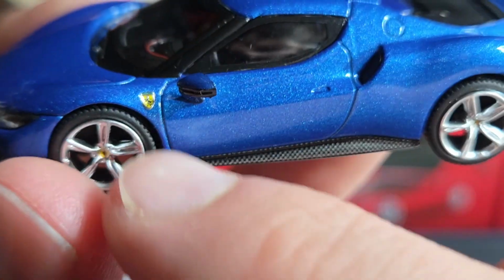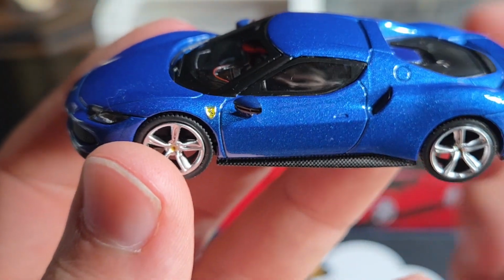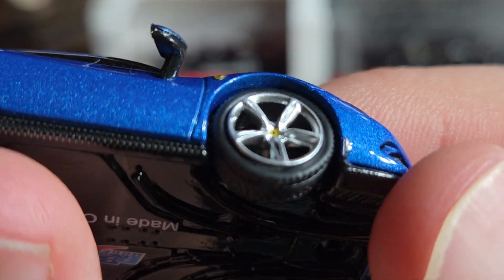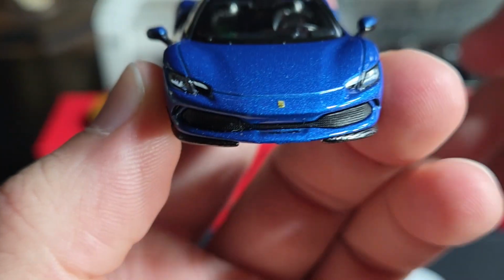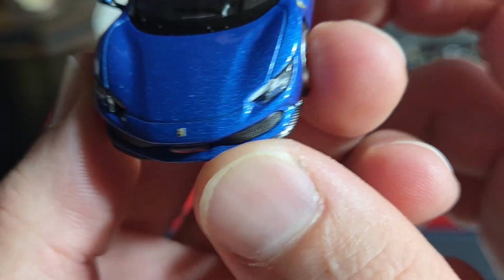Like I said, you do have separate pieces for these Ferrari badges on the side right there. They look pretty good, except, like I said, this one looks like it's kind of lifting off on this side a little bit. Might be hard to see, so I'm going to try not to mess with that too much. Badge on the front looks good. It's nice and centered. It's just your little square Ferrari badge.